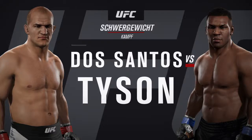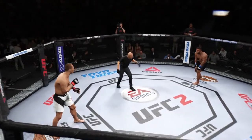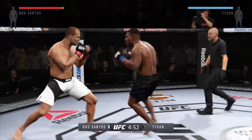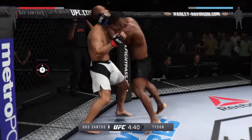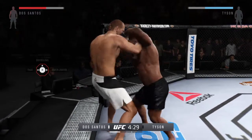Santos and Iron Mike Tyson. Our tale of the tape for this. Junior Dos Santos, Mike Tyson, and here we go. Tonight's fight is scheduled for 3 5-minute rounds. Black trunks for Tyson, white trunks for Dos Santos. Keep an eye out for the overhand right of Junior Dos Santos. It is nasty. One of Junior's best weapons, without a doubt, is his overhand right.